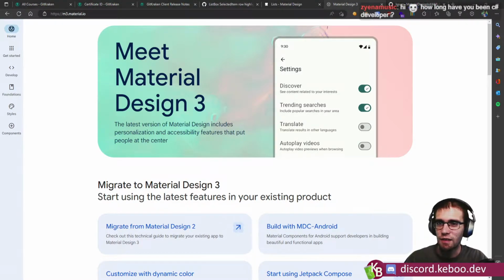Let's see. How long have you been a C# developer? Let's see, it's 2022.